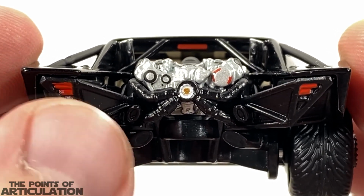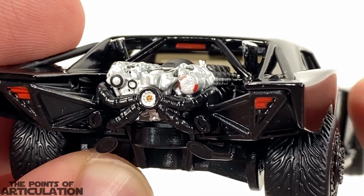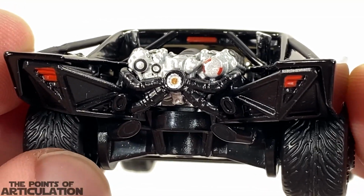And I think the practical use of that is pretty awesome. You know, this could get shot up, dented. You just put another one on. So really cool thinking there.